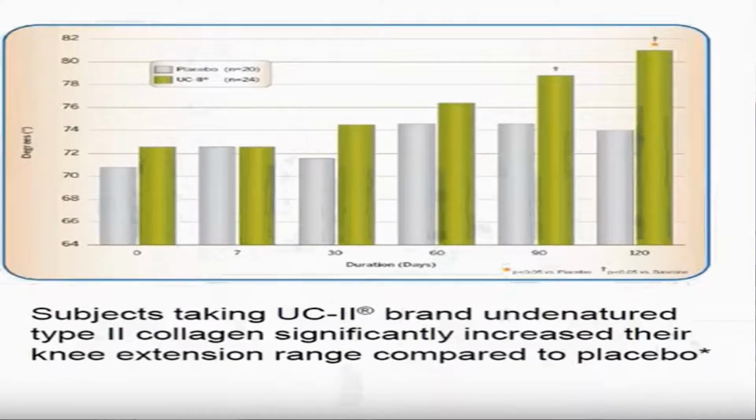So after 2 months, there was a little improvement. But boom, you get to 60 days and 120 days. So at 3 and 4 months, there was significant improvement in range of motion in the patients that were taking 40 milligrams of undenatured collagen a day. That's really good. I mean, it's statistically separated from placebo.